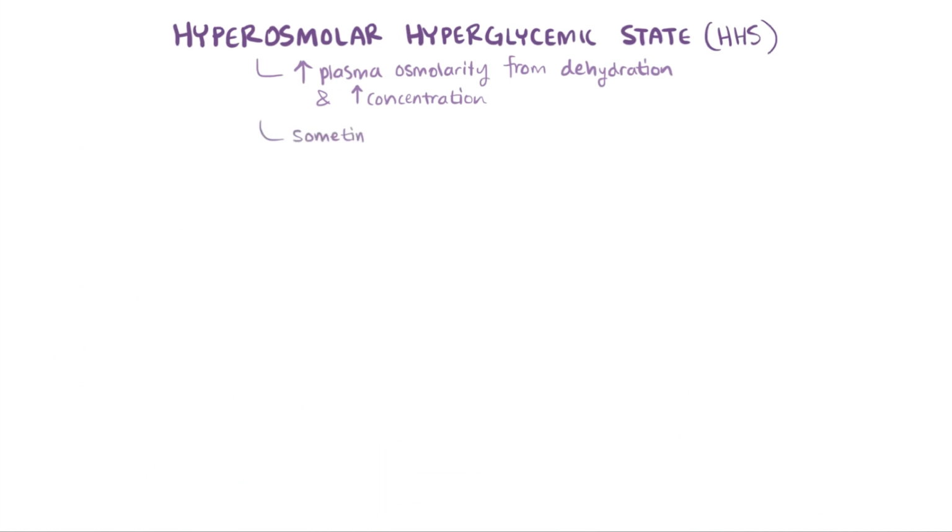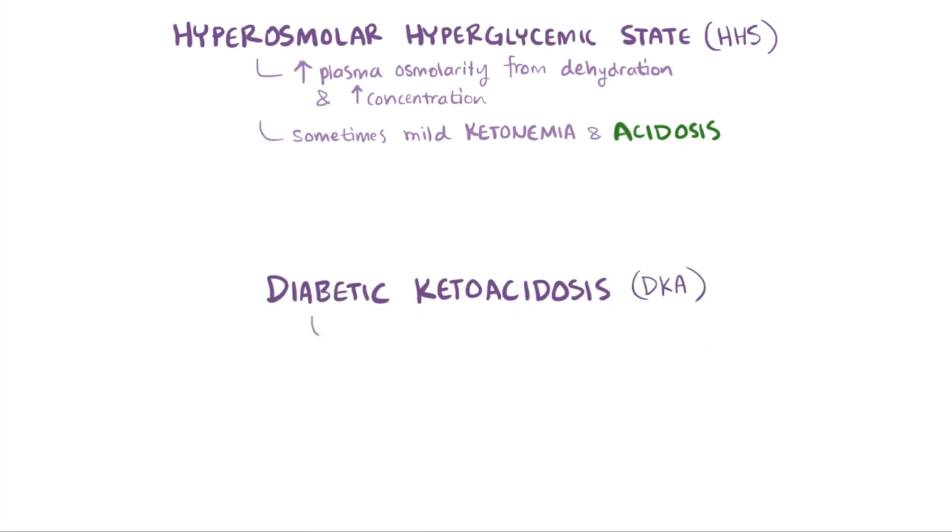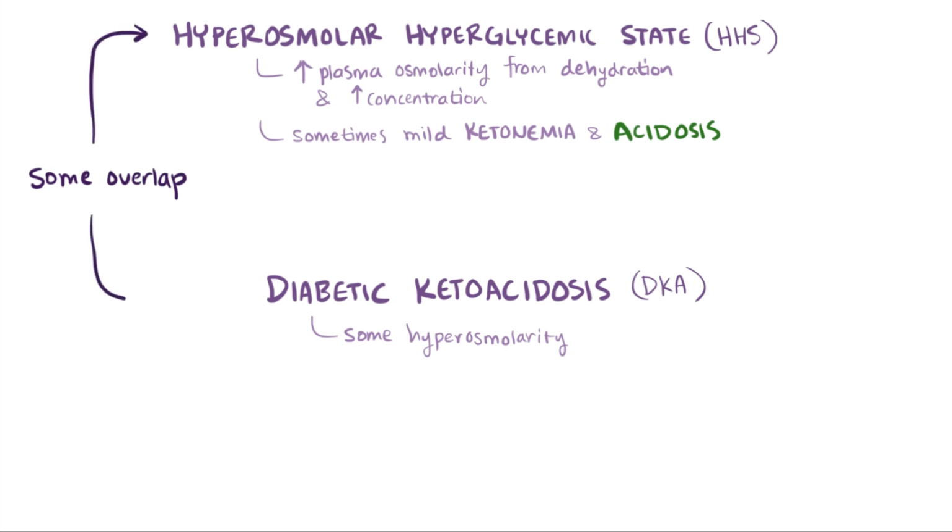In HHS, you can sometimes see mild ketoacidosis, but not to the extent you see it in DKA. And in DKA, you can see some hyperosmolarity. So there's definitely some overlap between these two syndromes.